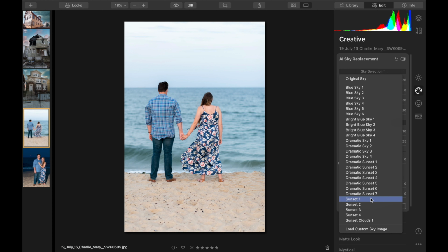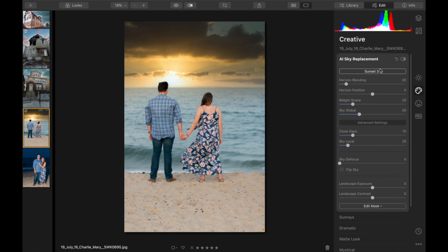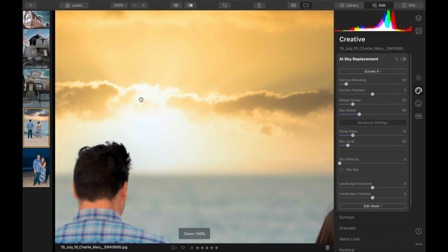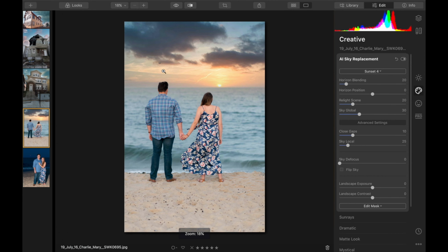This is a sunset. So I'm going to do dramatic or just regular sunset 3. Look at that. Okay, now it looks too fake. I could do some adjustments, but I want to find one that's a little bit more realistic, like that. And there's actually a helicopter in the sky. Let's see if I can... Look at that, there's a helicopter in the sky. So we're going to want to remove that in post, because you don't want a helicopter in your sky like that.